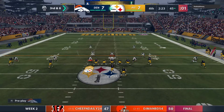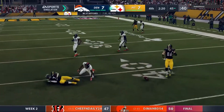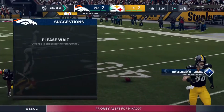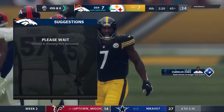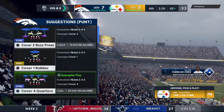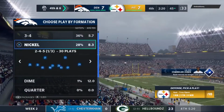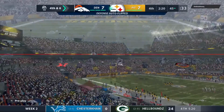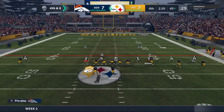Operating from the gun, Stafford, and that is incomplete. Oh, he had a defender right there with him to force that to the ground. And 4th down now coming up. Tie game, 4th quarter, and they're going for this thing on 4th down.